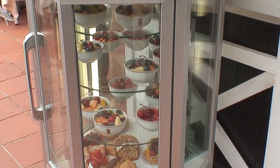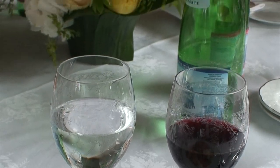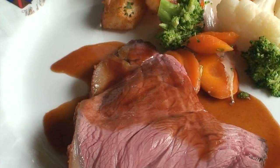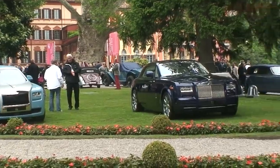Desserts go round and round. Now, let's have lunch. Hello. Yeah, this is your seat. We've been waiting. And from that dining room, we have a wonderful view of the cars.